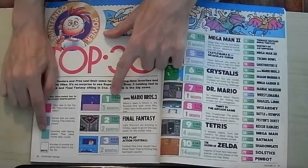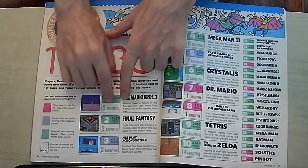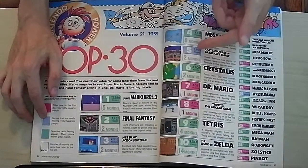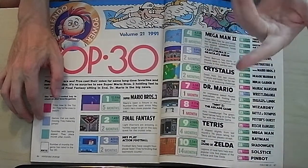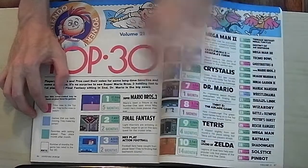So green here is favorites. Anything you see with green color coding has been on the charts for a while. Blue is games that are rising up, so it might have been 5 last time, it's 3 this time. And red are brand new. So you want to keep an eye on the red and the blue.